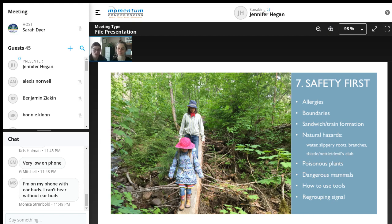Then dangerous mammals. Jen and I went on a wild foods trip where there was a bear like 20 meters away, and we just made noise and off it went. We're playing hide and seek, which is perfect. Which is, yes, well, hide and sneak, actually. And sneak, so we're coming closer, yeah. But which is a great game, by the way.